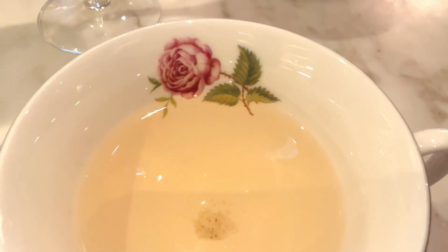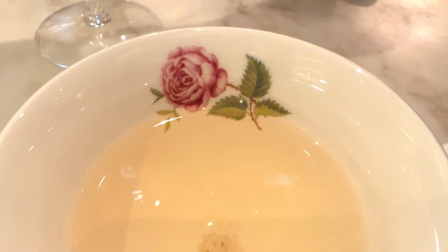Oh yes, it's perfumey, but it's fruity. Lots of honey in there. I'm not going to put any sugar in it, and I think I'll be very happy with it. And plus, looking inside of my teacup, I see a beautiful pink rose, which makes me smile all the time.